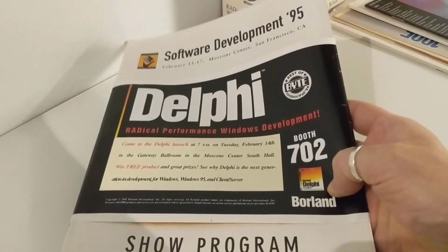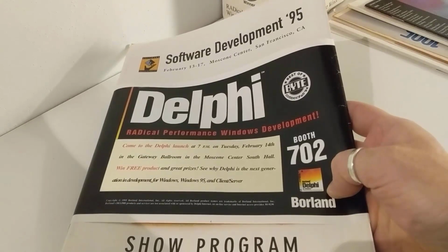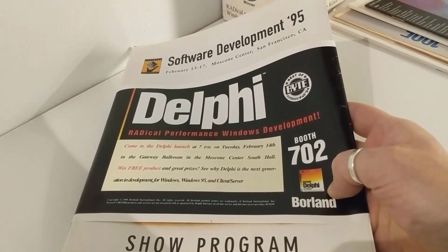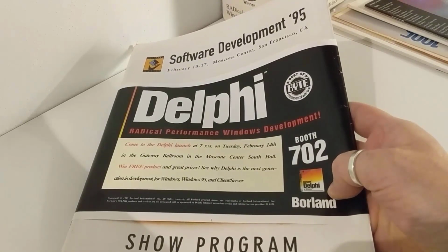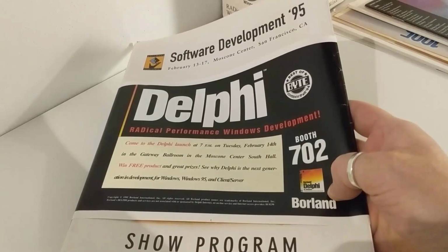Now this is where things got officially announced. As you can see here at the Software Development 95 conference at Moscone Center in San Francisco, there was the Delphi launch, 7 p.m. Tuesday, February 14th. And then it was, of course, 1995, 25 years ago.